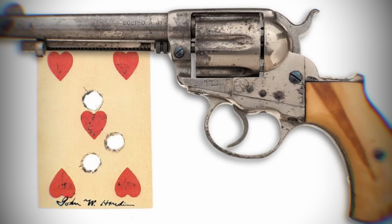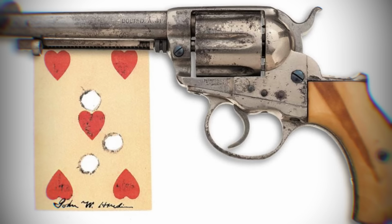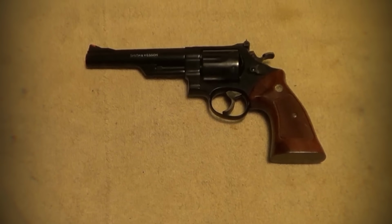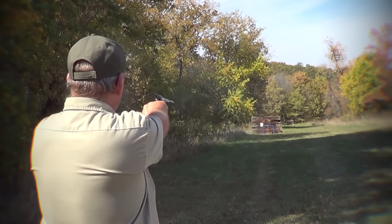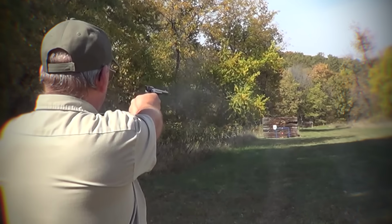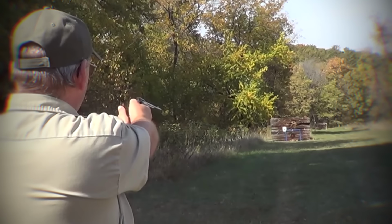This prototype featured innovations that were revolutionary for 1863, a top-strap frame design that was stronger than any Colt, an improved cylinder indexing system that eliminated timing issues, and most remarkably, a quick-change cylinder system that allowed rapid reloading in combat. The quick-change system was the prototype's killer feature.